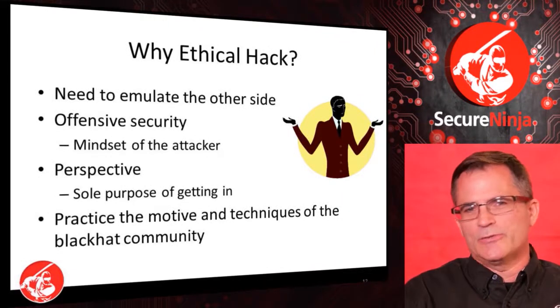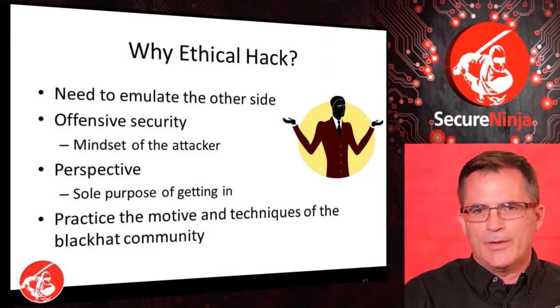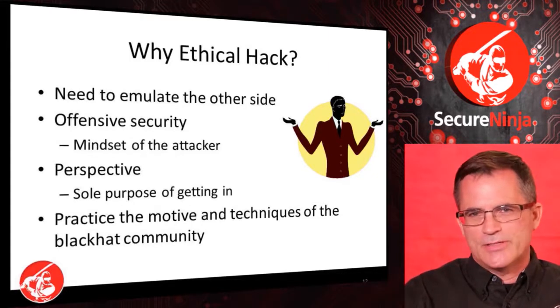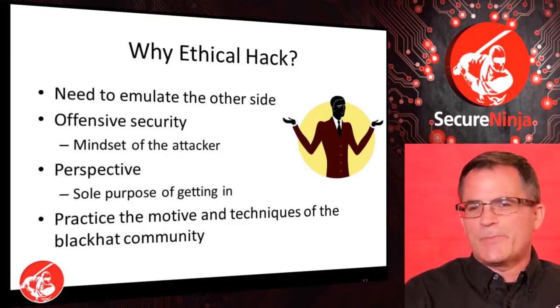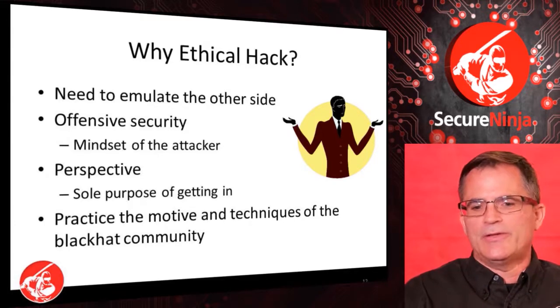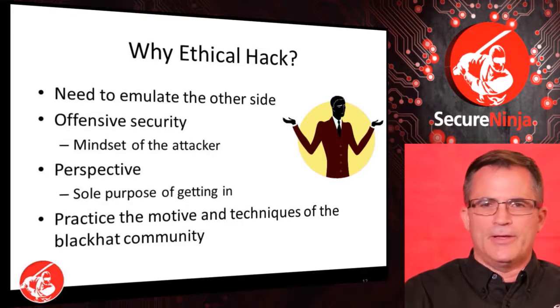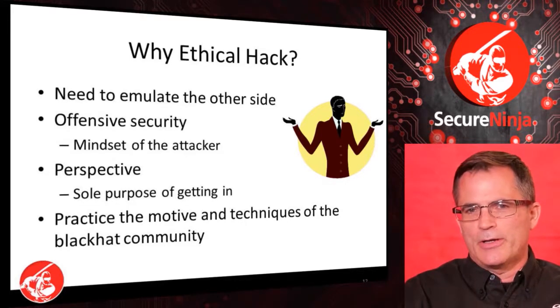This is the challenge and the problem on the defensive side. They have to secure every possible way in. This is the challenge and why offense usually is ahead of defense in most cases. The perspective is the sole purpose of getting in. We're just trying to break into the environment. We're going to practice the motives and techniques of the Black Hat community. We want to emulate the threat of the attackers so we know how they can break in, so we know how to defend it.